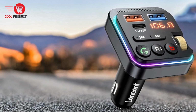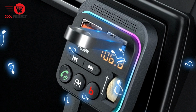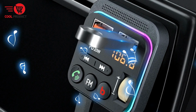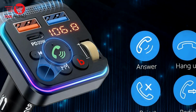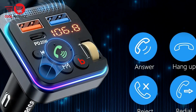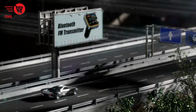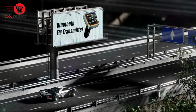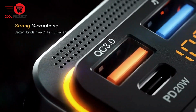Pros: clearer calls with side-by-side stereo microphone. The Lencent BT25 features side-by-side stereo microphones that work together to capture your voice from all directions. Coupled with CVC noise reduction technology, this ensures clear calls by minimizing road noise, wind noise, and other distractions. It promotes safer driving with easy hands-free calling functionality.